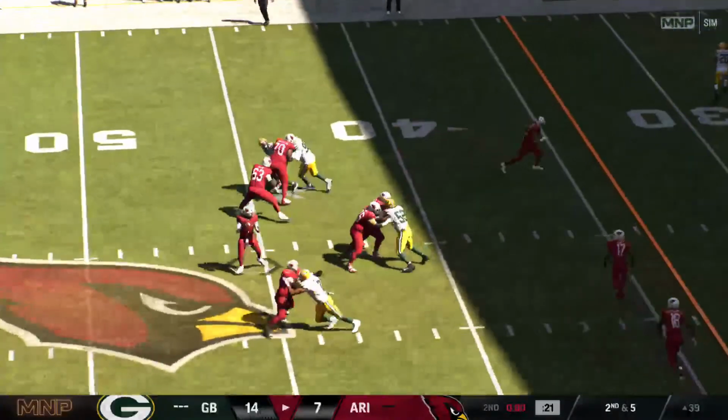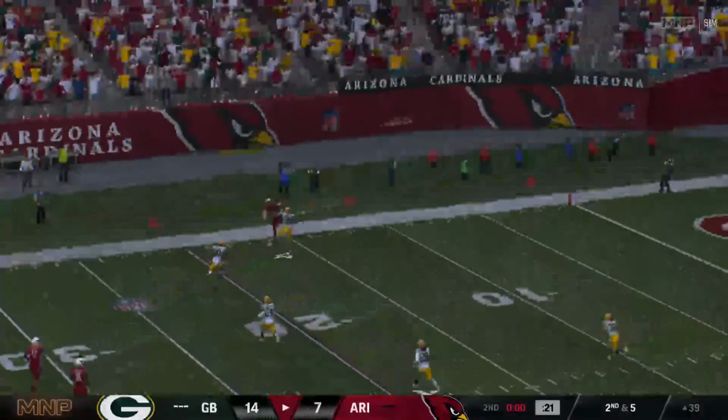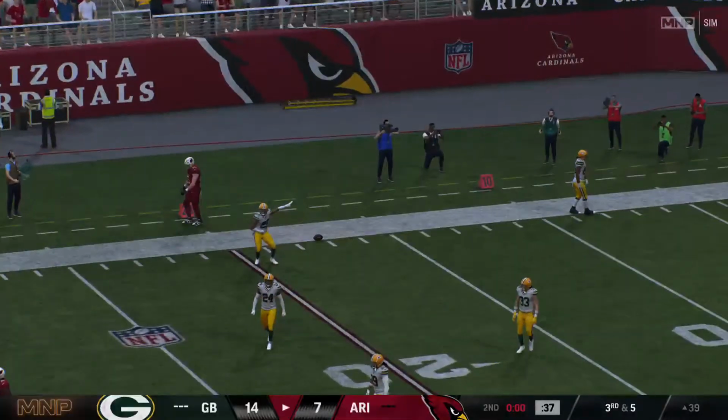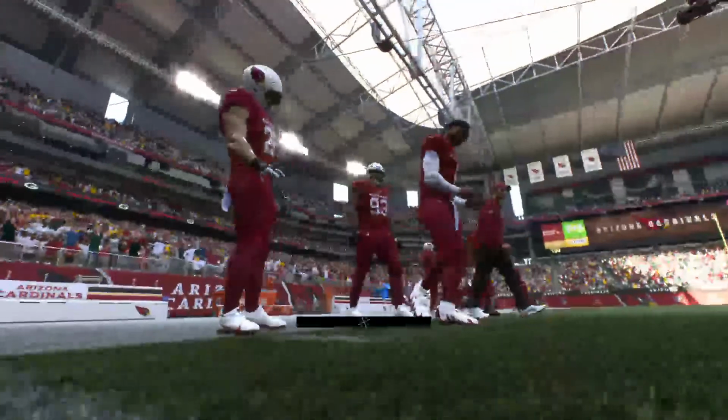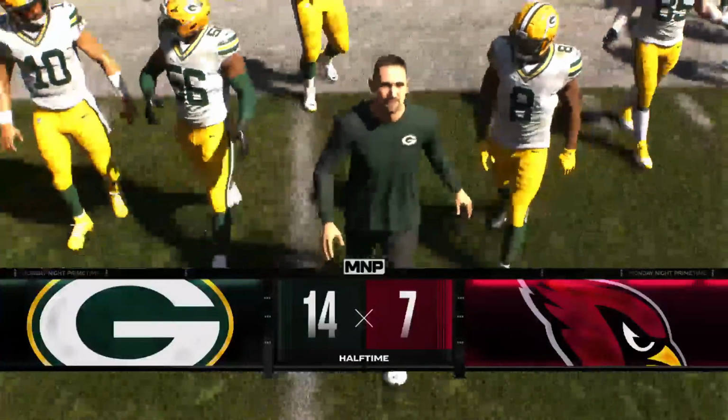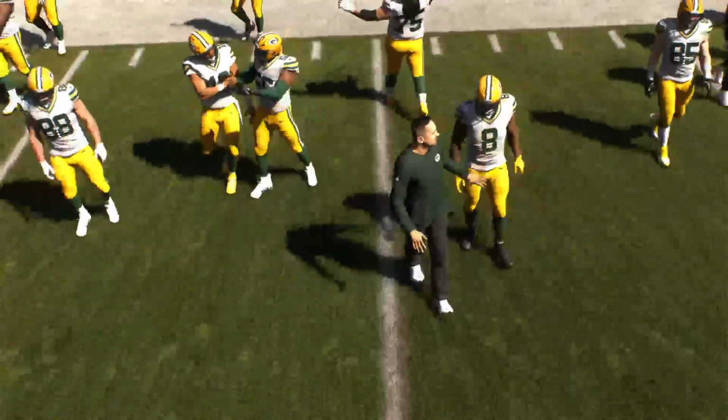One final shot before the half. Defender arrives right as the ball does, and the hit knocks it free. Incomplete. So we have a 1-score game here at the break. Now it's time for the EA Sports Halftime Report. Scott Hansen, take it away.